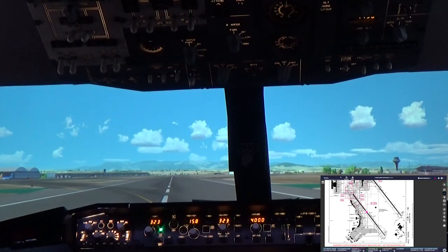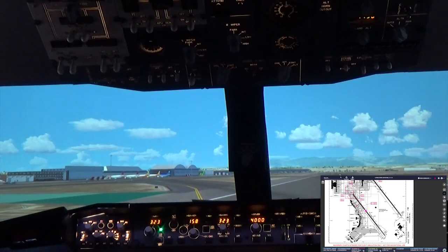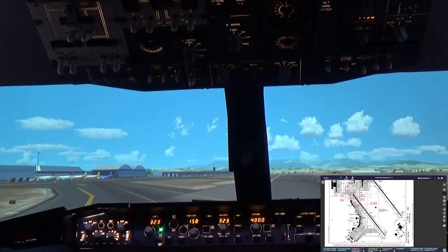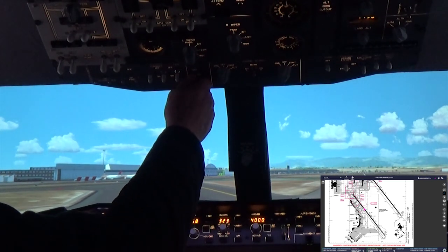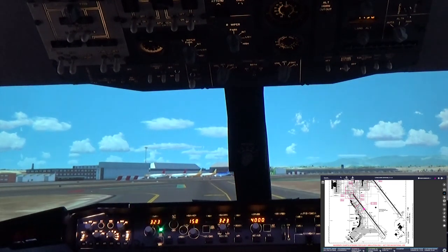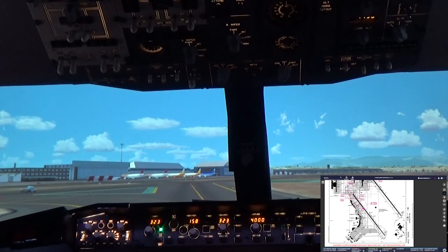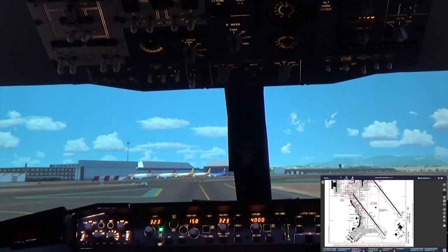Ryanair 186, exit runway when able. Pacifica 5146, contact Madrid departure on 127.1. 127.1, Pacifica 5146. Ryanair 186, contact ground on 121.625. 121.625, right?